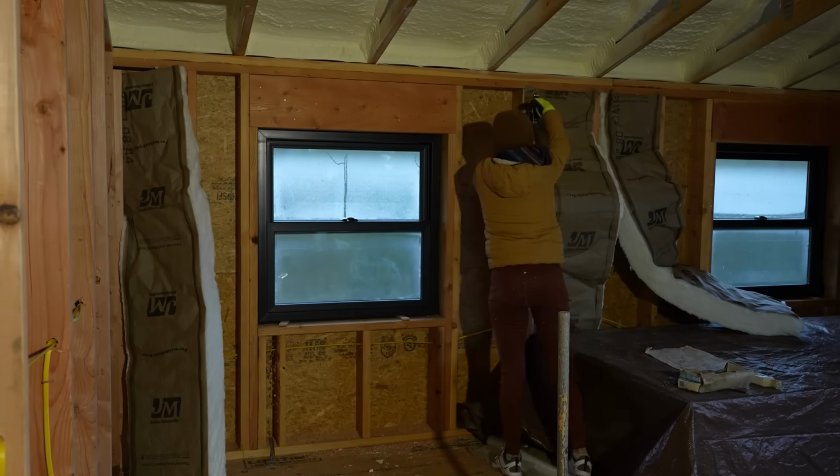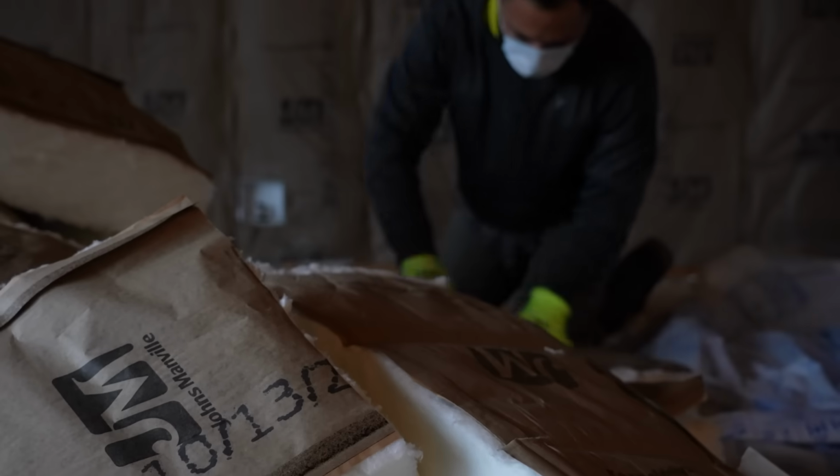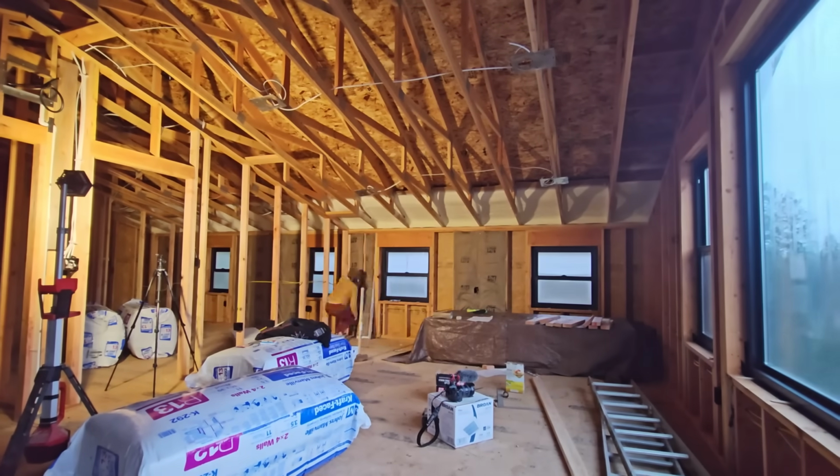Oh, I almost hit my head. What? Extra low ceilings, that's what happens. Tile and drywall.